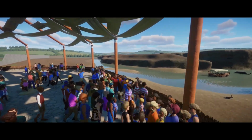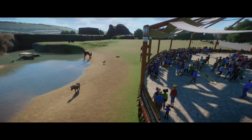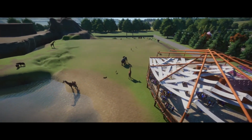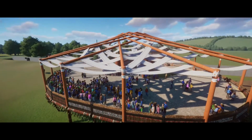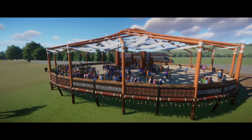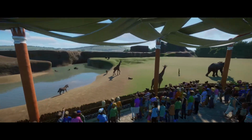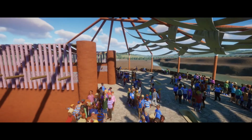So yeah, we've dropped them all in here, and I think it's looking good so far. I'm really happy with it. I love coming down here and seeing all these guests piled in here, looking at this Savannah exhibit. I think it's really cool. It's far from complete.